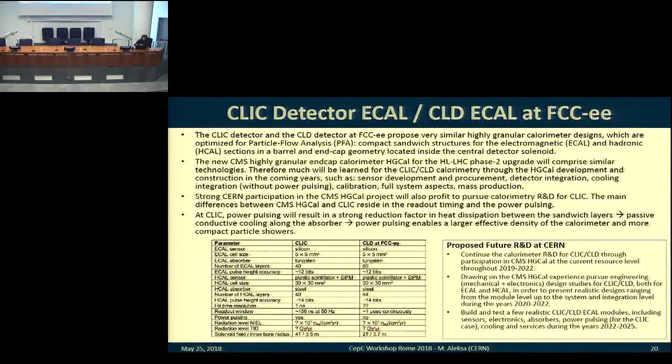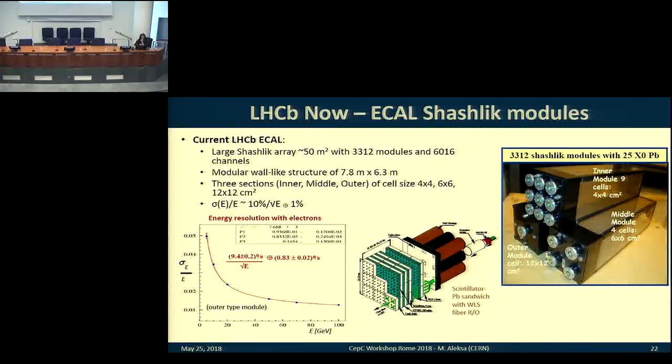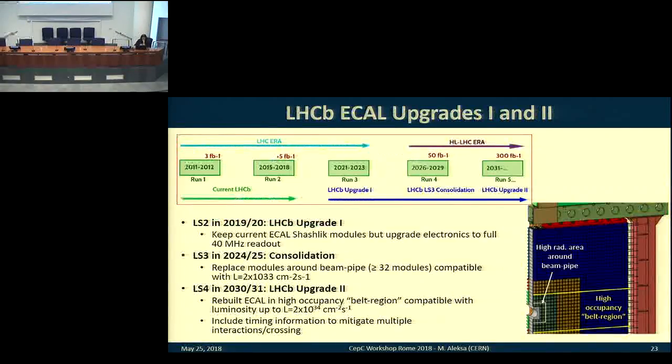And then last but not least, there's the LHCb ECAL upgrade. So I told you already how the LHCb looks at the moment. So they have Shashlik modules, and the innermost region they want to exchange. So on the next slide you see the different steps of the upgrade. So upgrade 1 will happen already for Run 3, so this is what they're preparing at the moment. But upgrade 2 will only be in 2031.